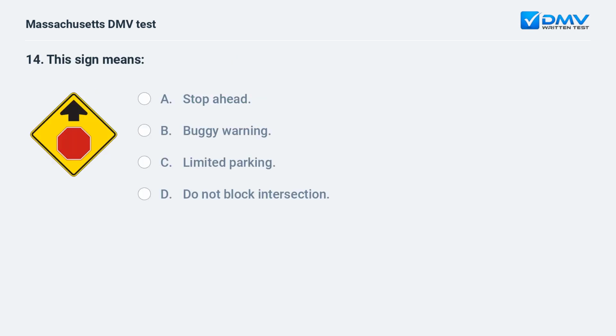This sign means: A. Stop ahead. B. Buggy warning. C. Limited parking. D. Do not block intersection.